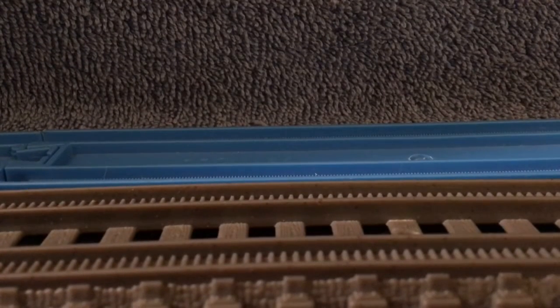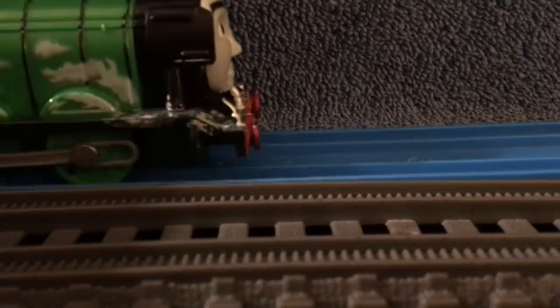So, here comes our first problem. The track that Flying Scotsman works well on has no exits in the track. It does not have any cuts. And seeing as I just showed how the undercarriage was too low, that is why Trackmaster 2 will not run on Tomy. It gets stuck. So, now, I need to figure out another thing. How come you can't push your Trackmaster engines along without making noise? Well, let's get to that now.